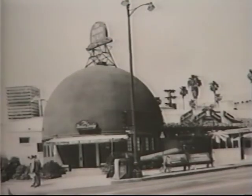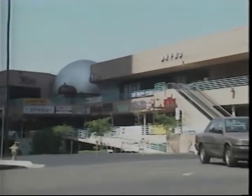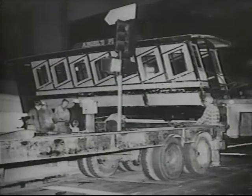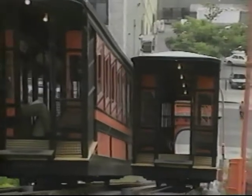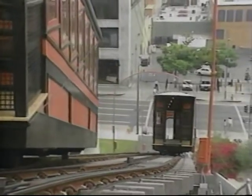And the famous Brown Derby restaurant, an icon of early Los Angeles, part of it was saved, but now in the 1990s it lives in the midst of a mini mall. Angel's Flight, built in 1901, dismantled in 1969, and now restored in 1996. Yes, Angel's Flight is back.